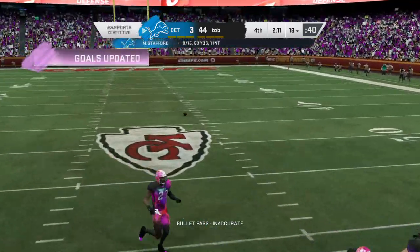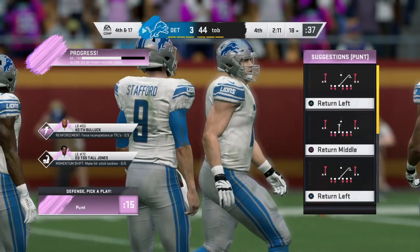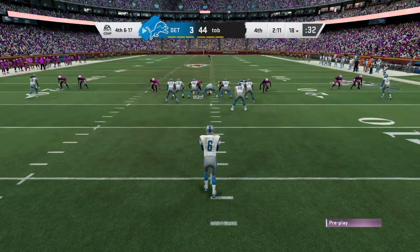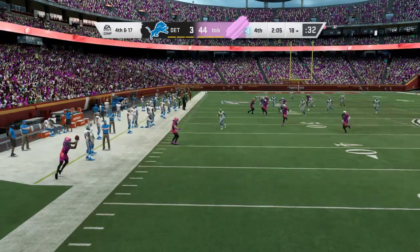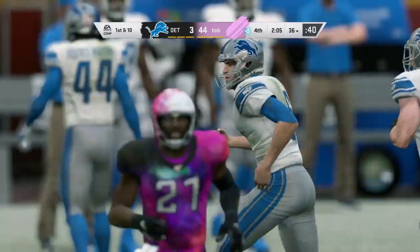And the throw there going to be incomplete. Another incompletion. It's a wonder he's still moving around back there, the number of times he's been sacked. Yeah, he's staying out there, isn't he? And you don't think about it much in a game like this, but he's showing incredible leadership. Still competing, still fighting, not taking himself out of a ball game that appears lost.